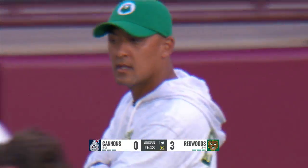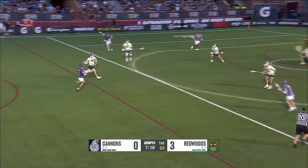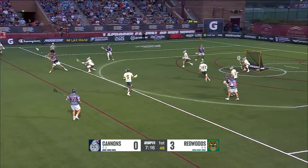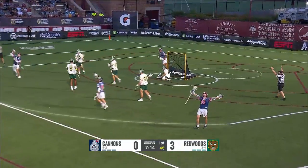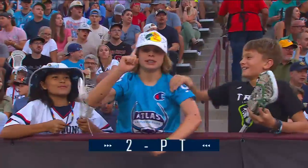So Josh Blaisdell is filling in admirably this weekend as our lead referee for Matty Palin. Says, yeah, we looked at a moving pick. Whoa, if you have that on your bingo board, you're a big winner this weekend. 2-point goal for Cannons. An answer from Matt Reese. That's his second on the season.